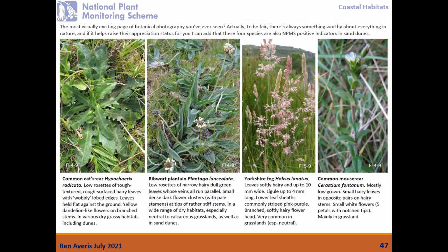Yorkshire fog with those rather thick-set flower heads, even when they're opened out, they look quite chunky. And the whole plant's got a very soft, velvety appearance, velvety sort of texture. Common in neutral soils in all sorts of places, from shady woods to all sorts of open habitats.